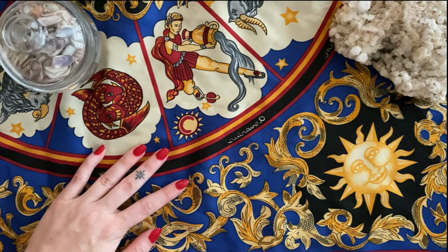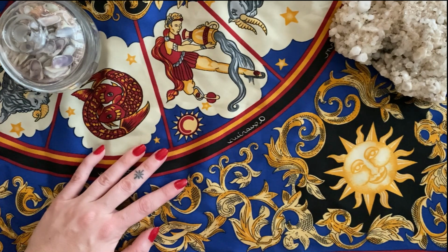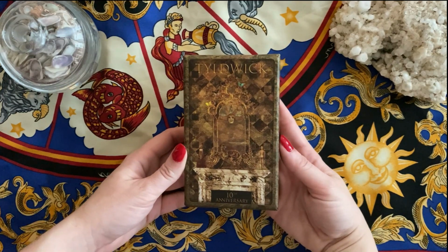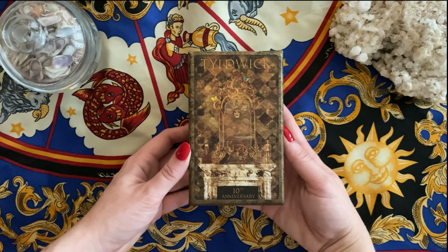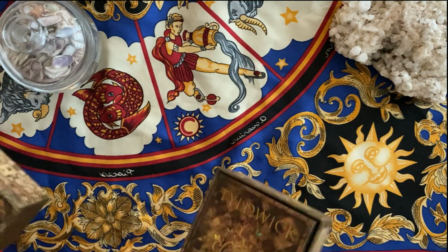Okay, next we're gonna go through some decks that I have purchased since the beginning of the year, I guess. Or they might be Kickstarters. I'll let you know. This was a pre-order. The Tildwick 10th Anniversary Edition. I just watched a walkthrough of it last night. I may or may not do a walkthrough of it. Let me know if you want one.